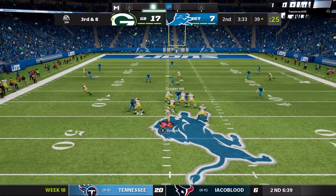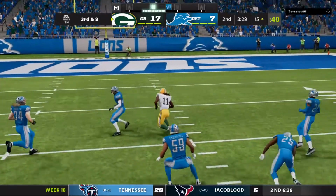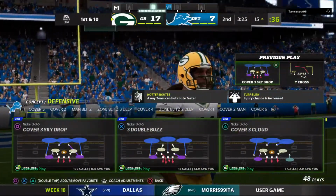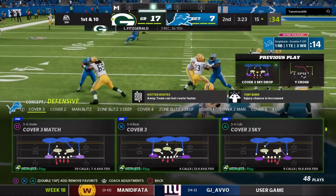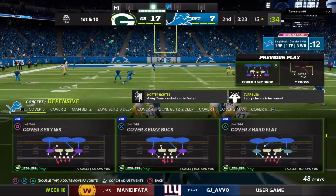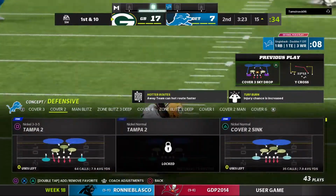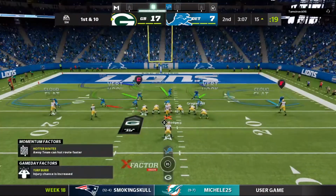Throwing is Rodgers. It's complete to Fitzgerald. And it's going to be another first down as they'll get him to the ground at the Lions' 15-yard line. That one good for 24 yards. Line of scrimmage, the 15. It's 1st and 10.